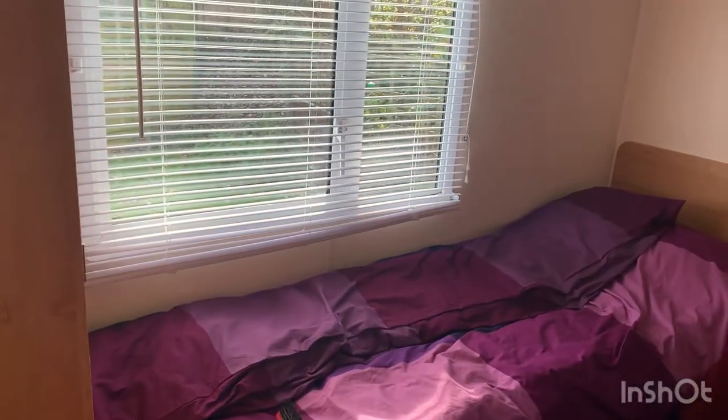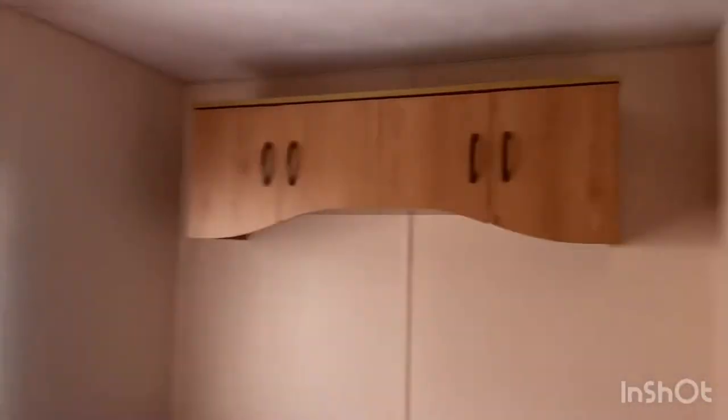Now through here, this is the one bedroom. This is a twin bedroom with the two beds. There we go. Got a little wardrobe here and two cupboards. This isn't double glazing, it's actually heated, so you have a heater on there. So that's the twin bedroom.